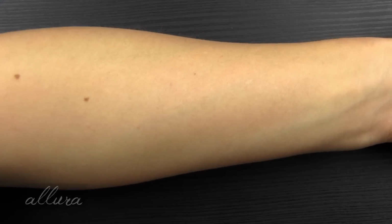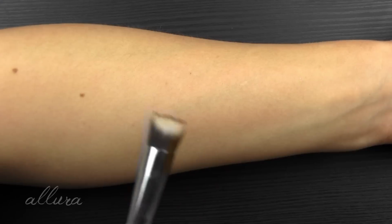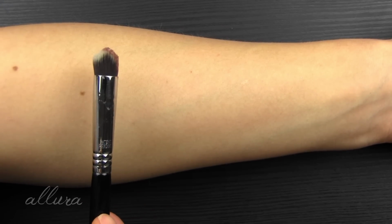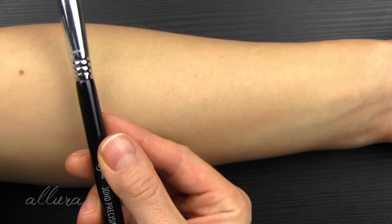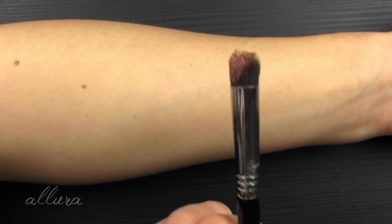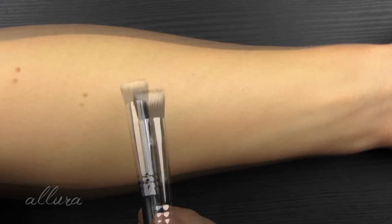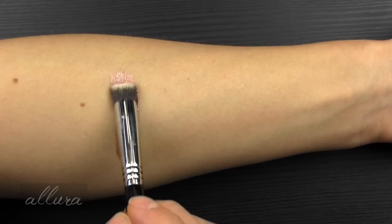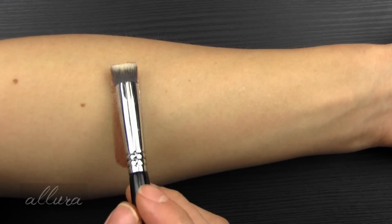Okay, I am curious to see what kind of application we get with a brush instead. So I'm going to take this synthetic kabuki style brush, but it's cut on each side. Where did I get this? This is a Sigma 3D HD Precision brush. So I am taking this kind of brush and we're going to do swatches of the same shades in the same order. So Wedding Season. Now of course it's going to change depending on what kind of brush you're using.